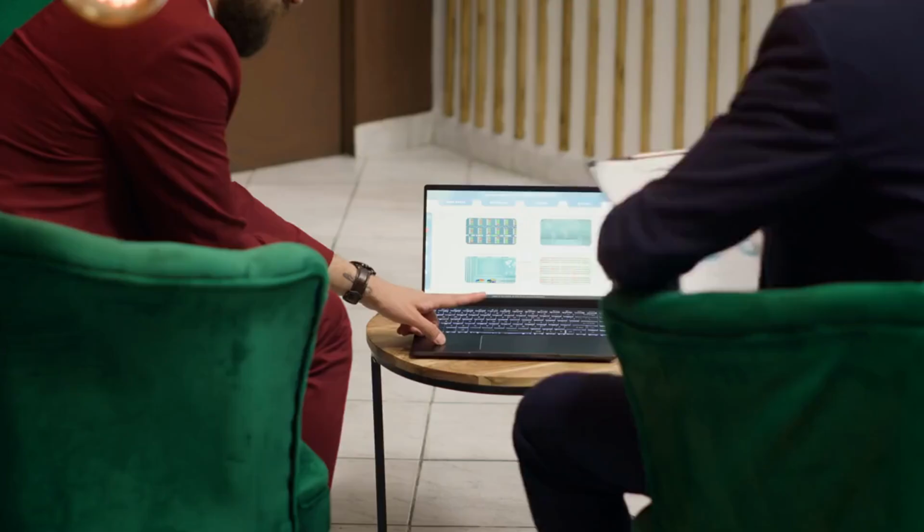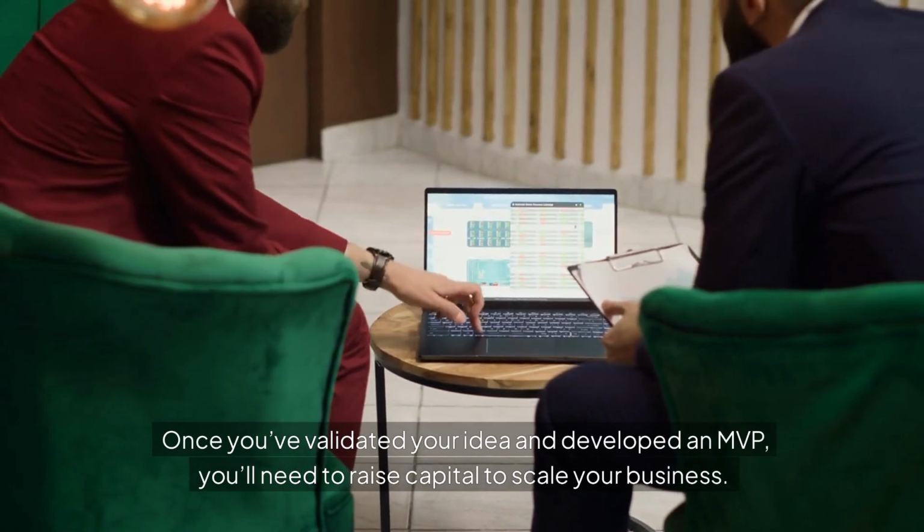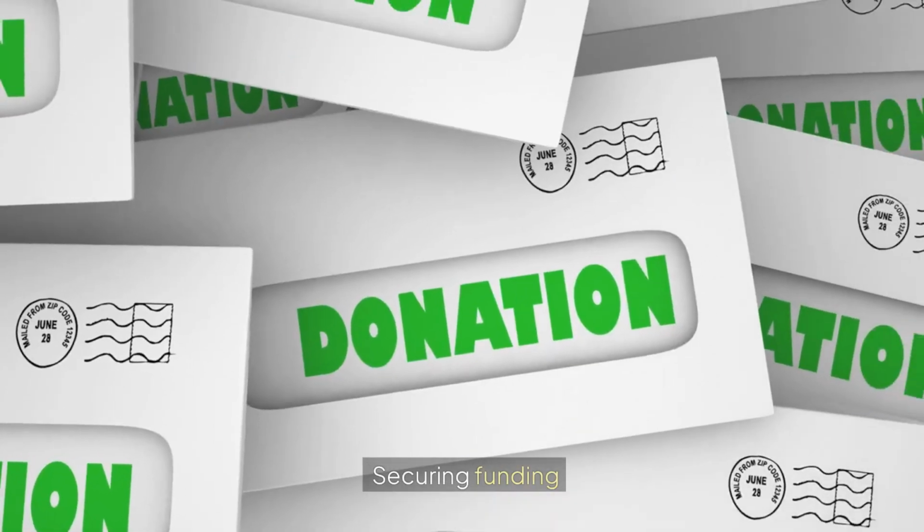6. Securing funding and financial backing. Once you've validated your idea and developed an MVP, you'll need to raise capital to scale your business.